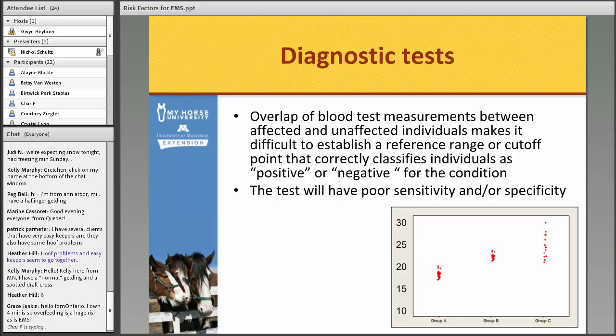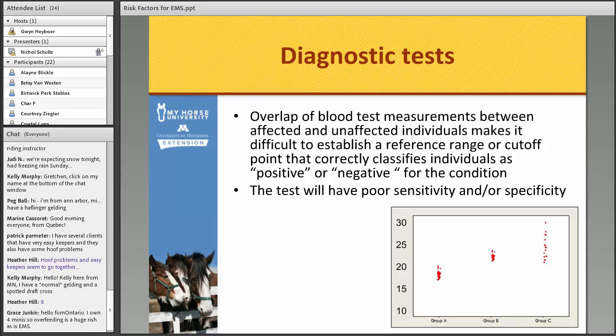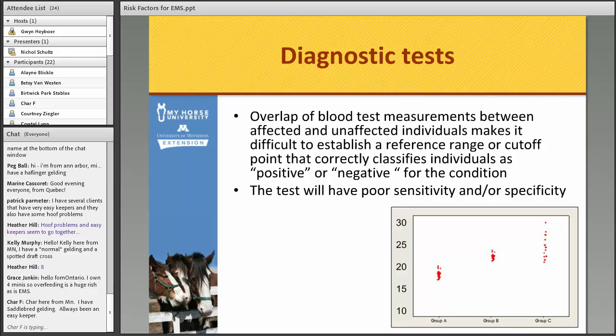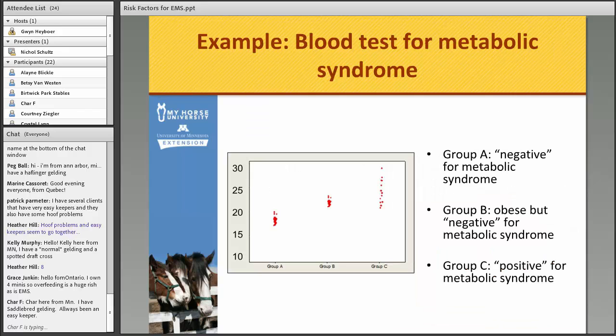So overlap of our blood measurements between the affected and the uninfected individuals can make it difficult to establish a reference range or a cutoff point that correctly classifies individuals as positive or negative for the condition, which results in poor sensitivity or specificity for that particular test.